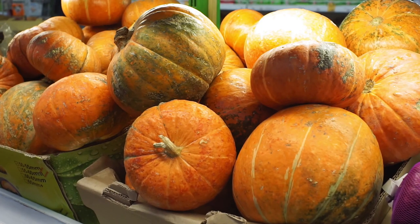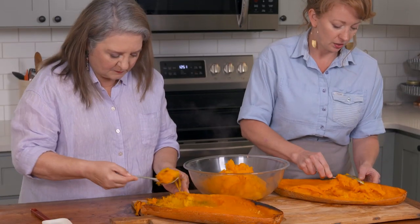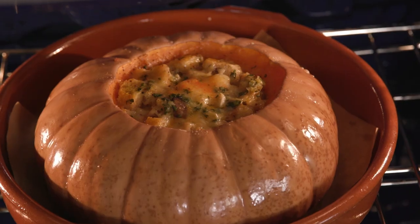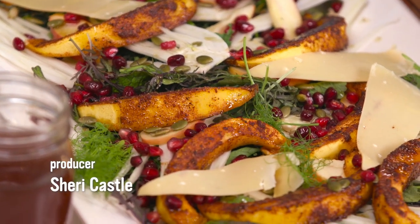No matter how you carve it, when it comes to recipes, pumpkins are versatile and tasty. They add texture and flavor in surprising ways and can be the key ingredient for breakfast, lunch, dinner, and dessert.